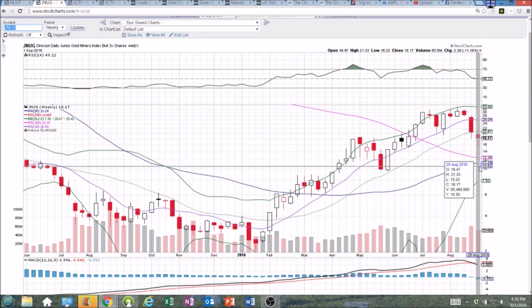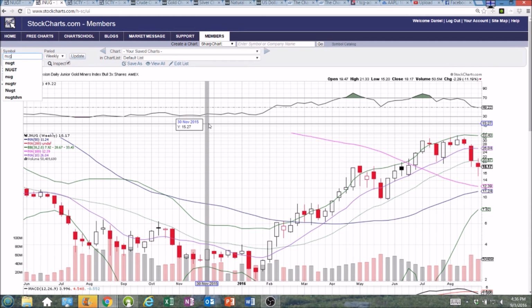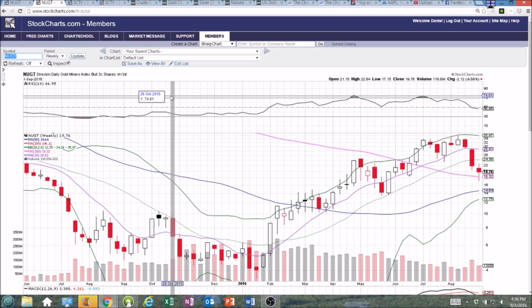We already have the bullish reversal candlesticks forming, and if we get a doji or better, it's going to be looking really good for NUGT and JNUG into next week. So definitely looking for a short-term trend change. Numbers tomorrow will be very important.